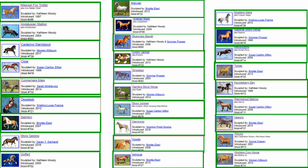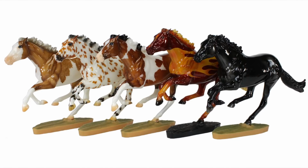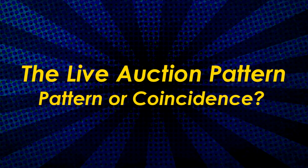factor I need to bring up, and this is the pattern from BreyerFest live auction models. For the sake of this video, we're going to call it the live auction pattern. The pattern is that the surprise mold has been used as a one-of-a-kind model in the live auction the previous year at BreyerFest. For example, in 2018, the surprise was the Smarty Jones mold, and in 2017, there was a Smarty Jones live auction model at BreyerFest.